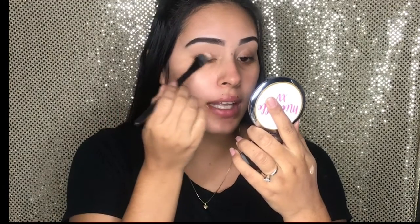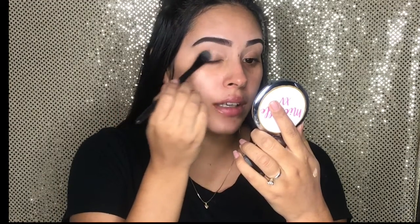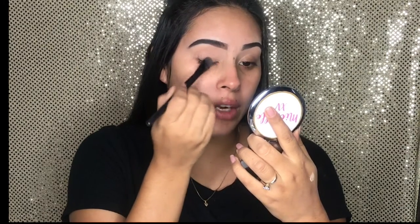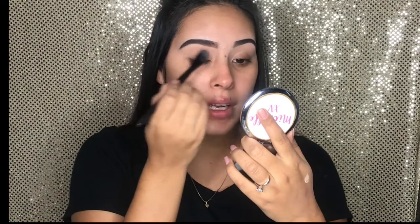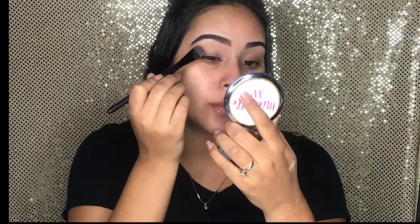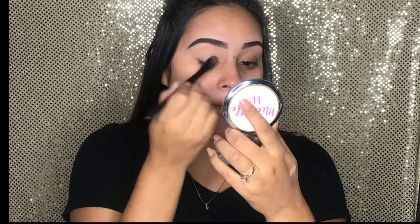So just with a flat brush like this, I'm going to go ahead and take that all over my lid. The only concealer I have on my eyelids is from carving out my eyebrows, but I didn't take that down to my eyelid. But I am going to take this a little up to my brows since I will be adding color there.